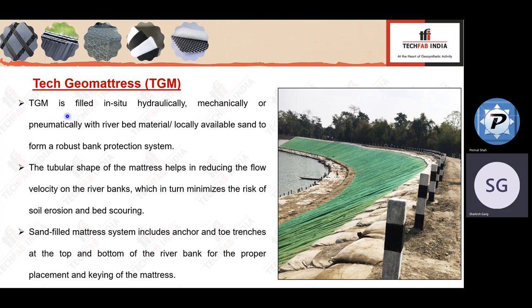The Tech Geomattress can be filled at site. It can be filled hydraulically, mechanically, or pneumatically as well. It can be filled with river bed material, all the locally available sand, and the system provides a robust bank protection system. There are three systems that can be used for the filling. However, the hydraulic filling is mostly preferred because it provides rapid and uniform filling of the mattress along the slopes, and also it does not require skilled labor at site.